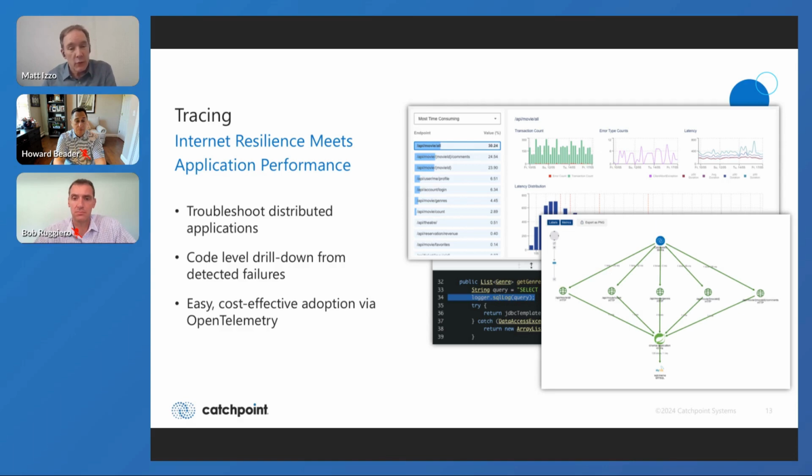That's possible today through OpenTelemetry. That's one of the differences with Catchpoint tracing. Certainly, we know there are other tracing applications out there. Many of you are already using tracing applications in a variety of ways. Most of today's tracing from companies that I speak to is server-based. So you're deploying an agent in servers, and that scales with how many servers you have, how many containers, how many gigabytes per hour you're storing, and so forth.